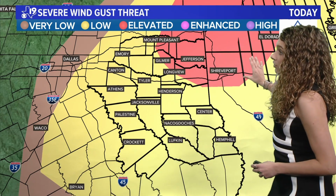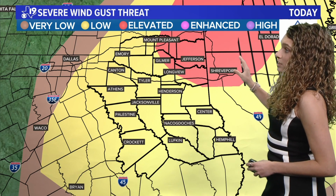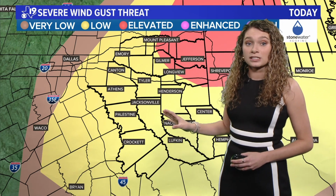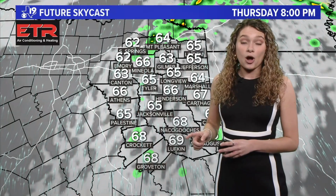Same thing when it comes to wind gusts. Our red here corresponds almost exactly with our elevated risk for severe weather. This is also where we'll see our strongest winds and the potential for a few spin-up tornadoes. Now, the threat is across all of East Texas, but thankfully it's a little bit lower across other parts of East Texas. That doesn't mean that it's zero, so we'll have to keep monitoring that overnight tonight.